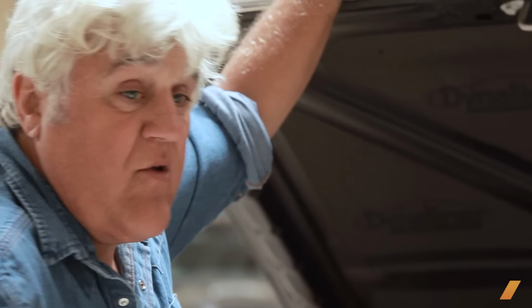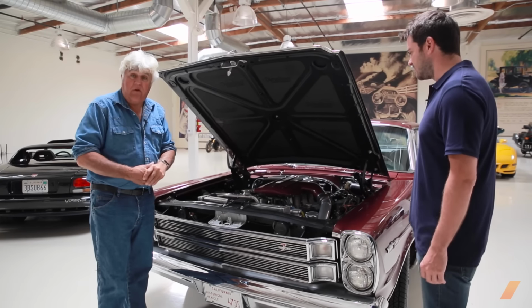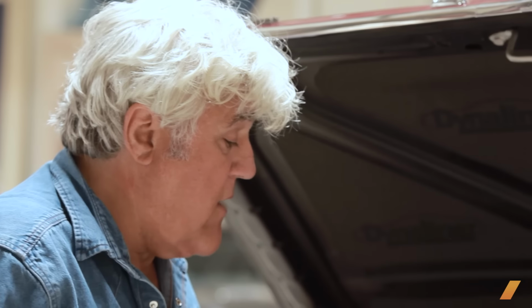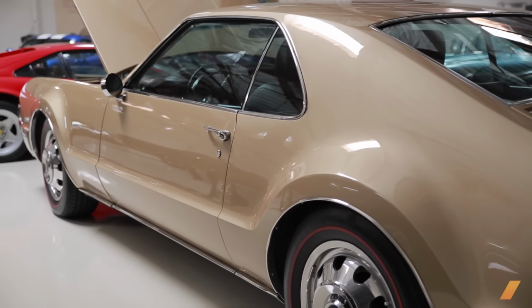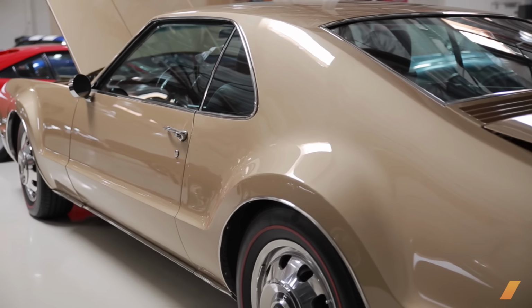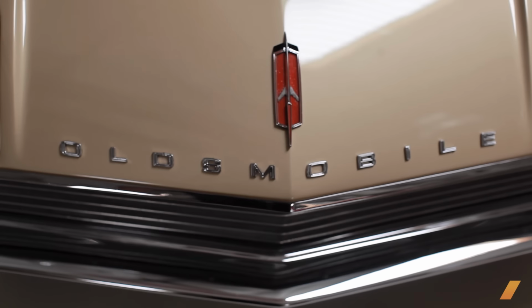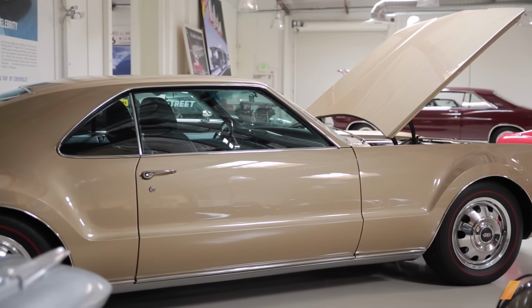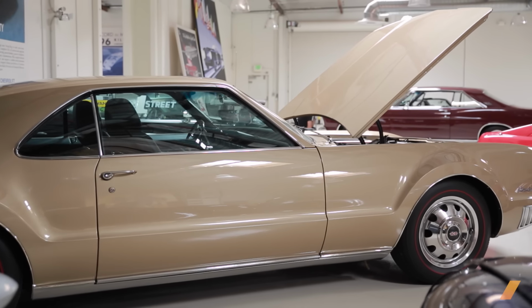But the ultimate resto mod for me was a car we built 10 years ago, and we got Hot Rod of the Year with Hot Rod Magazine. Come on, I'll show you that one. This is a 1966 Toronado. When this came out, it was the first front-wheel drive American car in 30 years. And they always used to say you couldn't put more than 200 horsepower through the front wheels or the car wouldn't handle. Well, GM managed to get 375 horsepower.